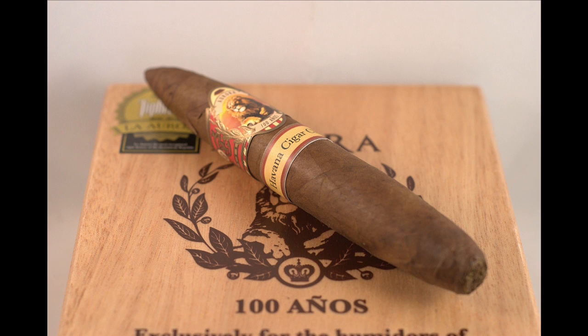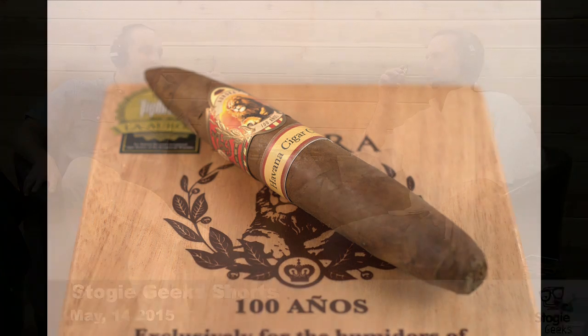And you can see the Havana Cigar Club band on that cigar in that picture very nicely. It's beautiful. Dominican Corojo wrapper, Dominican binder and filler. And these have been aging at La Aurora since 2009.